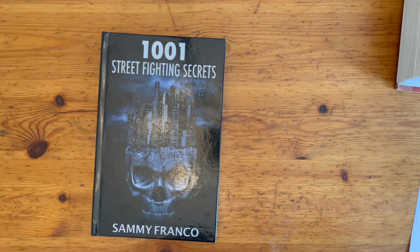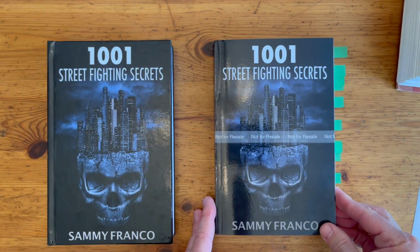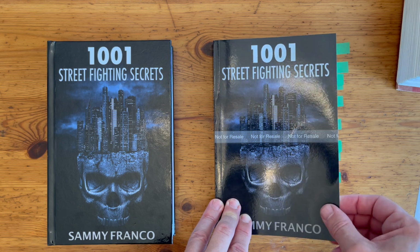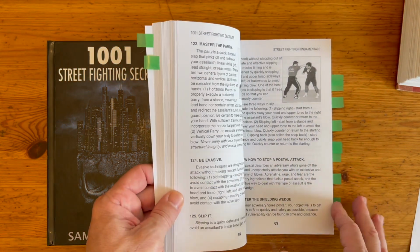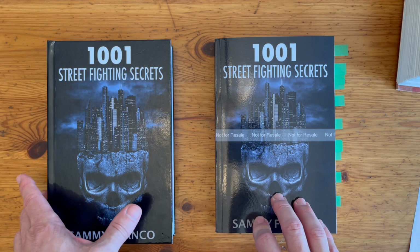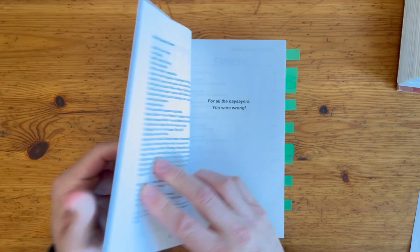Here is the paperback version. This is an ARC copy, which stands for Advanced Reader Copy. That's what it says, not for resale. This is usually what I get right before it goes to actual print, so I can look for any mistakes or typos or formatting issues or anything like that. So this is your paperback, this is your hardcover, and of course the Kindle version. So we're going to go through the ARC version of it.